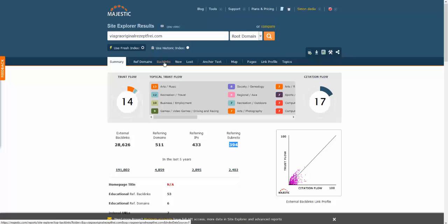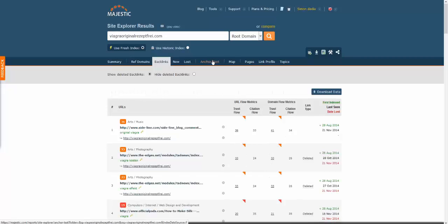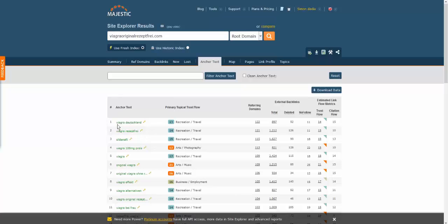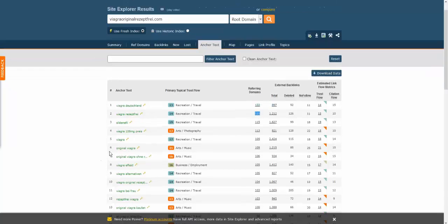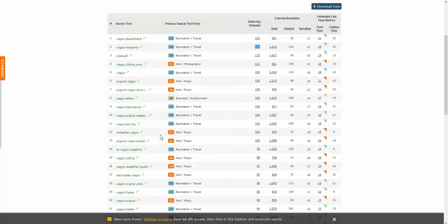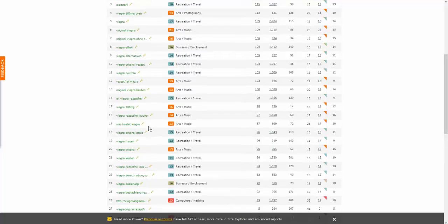Let's not look at the backlinks because they're just whatever. We'll look at the anchor text, and this is how you can really tell. So, boom, red flag, red flag, red flag, red flag. All these exact matches. They've used Viagra. They've used lots of different variations, which is credit to them, which is why this probably ranked like a beast when they first started.